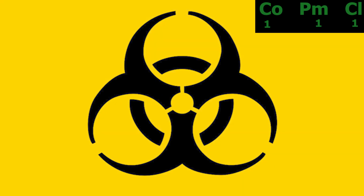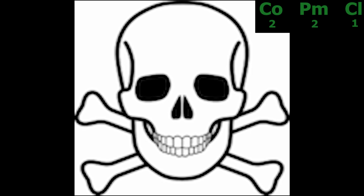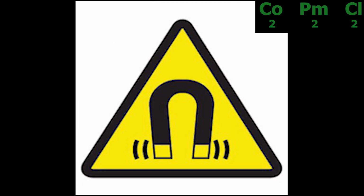So Cobalt and Promethium are radioactive, so let's give them a point for that. Chlorine, on the other hand, is toxic, so it gets a point as well. And for our last property, Cobalt is ferromagnetic, so it takes the lead as we end round 1. Alright, next up is round 2, uses.